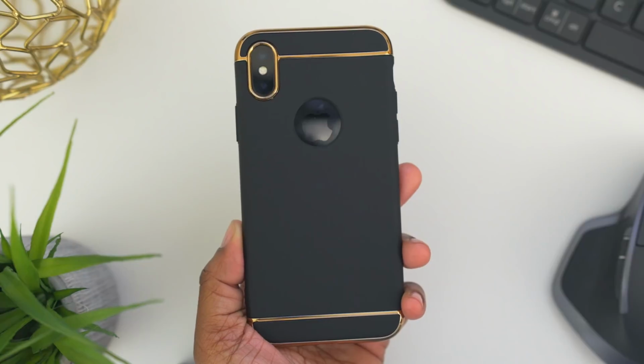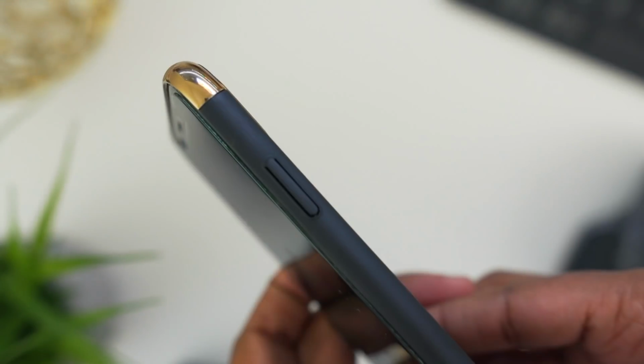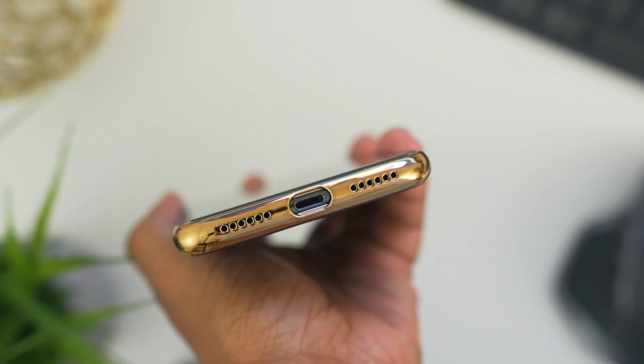I love the fact that it kind of brings back the, you know, iPhone, I think it was 7 design in terms of having the antenna bands in there. It just kind of reminds me of that a little bit. But you also have the coverage along your volume buttons, your power button, and full protection along the bottom of your phone. So everything is enclosed in this case. It's kind of this satin type of finish, so it's not a per se hard plastic. It's smooth to the touch, which I really like.